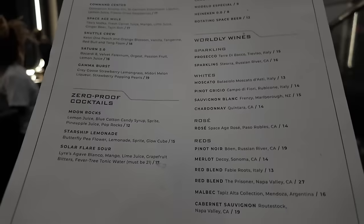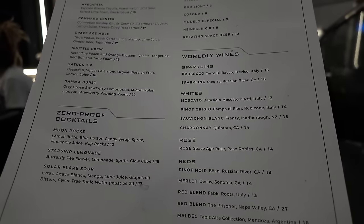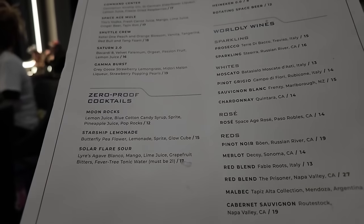I think I'm going to get a Starship Lemonade. Oh! What are you getting? I'm going to try the Moon Rocks. The Moon Rocks? Sounds quite sweet, but we'll go with it. Ah, see, I want a Glow Cube.